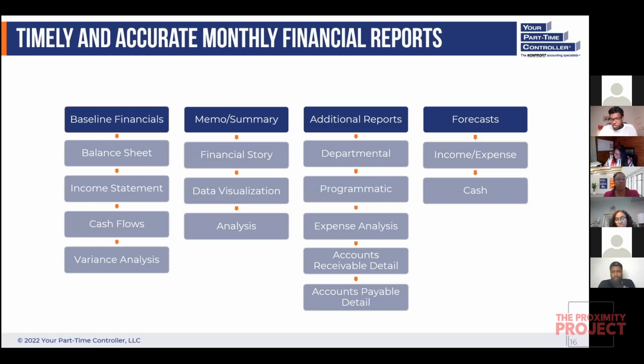Looking at a variance analysis. If you're looking at your income statement, you always want to be able to compare it to a budget that you've prepared, what you expect to happen for the year, and compare it to the prior year, giving yourselves the ability to say, okay, this is what happened this month. Is that a good thing or a bad thing? Either comparing it to your budget, what you expected to happen, or what happened in a prior period, to know, are you doing well or not? So those are kind of the basics.